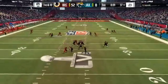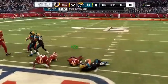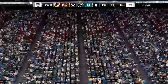Off the bootleg. Love. And bulldozing his way through. And this is going to be caught. He won the fight for the football. First down, Jacksonville. The passing game looking sharp on this drive for the Jags.